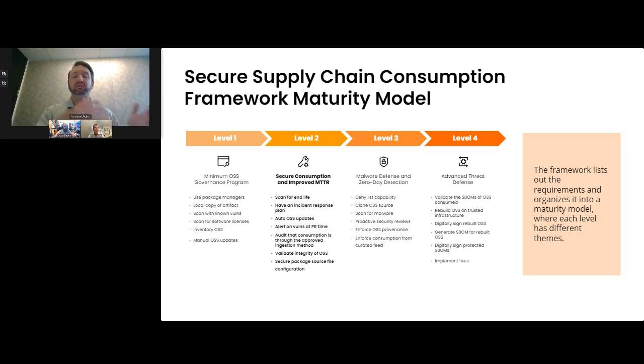So level 2 has a theme that's very focused on improving your mean time to remediation, or MTTR, improving the speed at which you patch. There are tools and technologies out there today that can help take the burden off of developers, right? So things such as auto OSS updates, like Dependabot on GitHub. It just submits a pull request to the developer and says, you have this OSS package that has this vulnerability, and here's a PR to update to the latest version. And all they have to do is approve the PR.